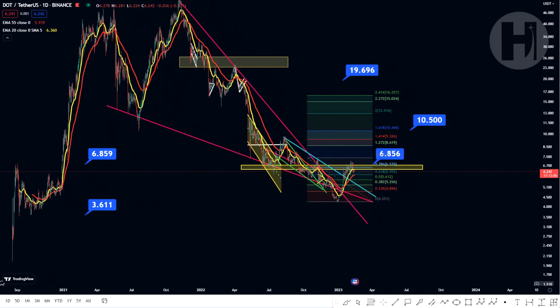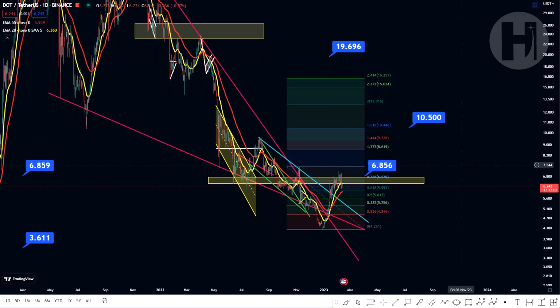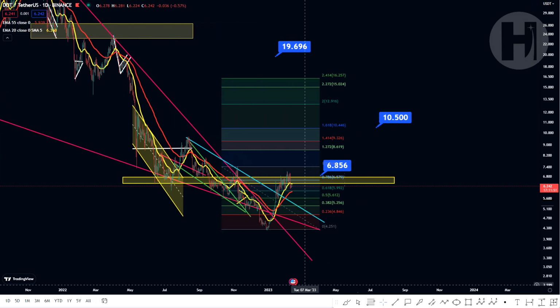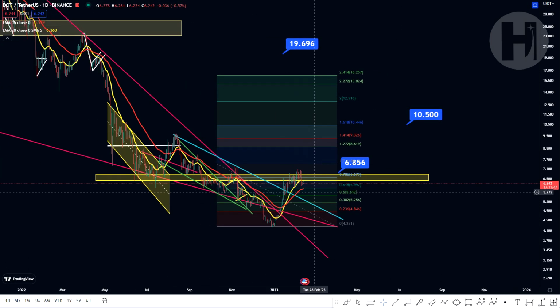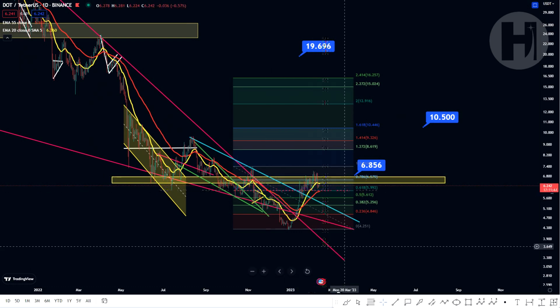And what we're looking for here is a nice back test of support, so we could potentially come back all the way down here to $5.50, and we would still be bullish on Polkadot because this would be a perfect retest. Ideally, I want to see the 55 daily EMA hold us up, and I want to see the golden ratio of this Fibonacci retracement hold us up.